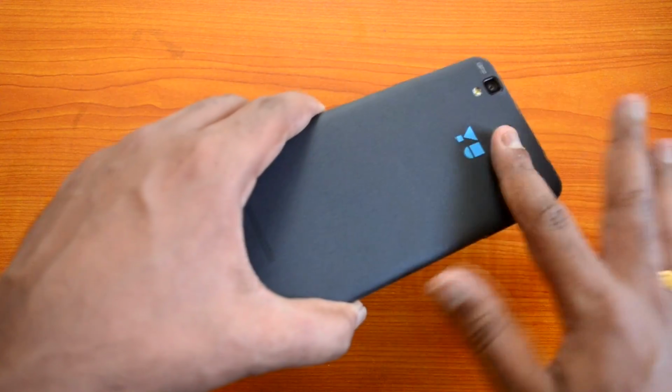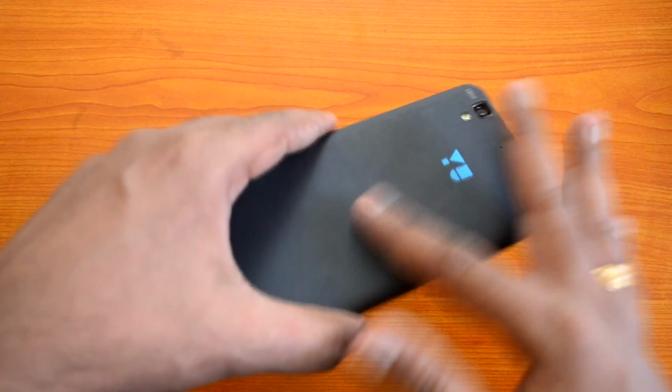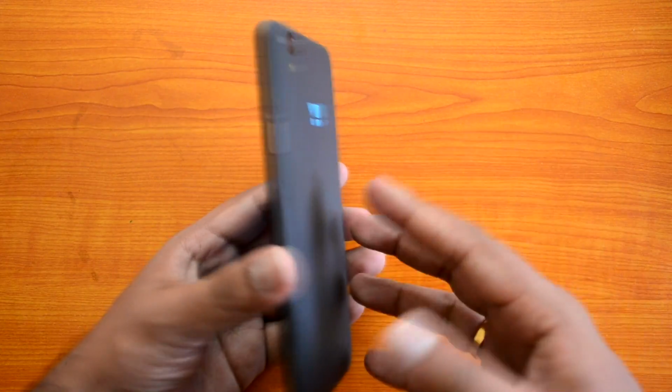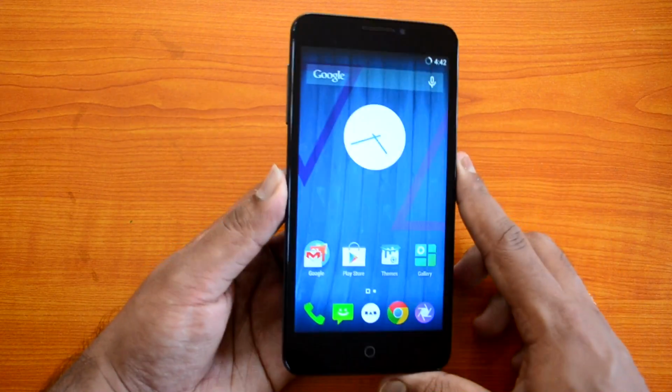And again, the quality of finishing is not liked by a lot of people, because it has a different kind of matte finish, and a lot of users complain that the quality is not that good. So the design again is a pretty standard design. It's not a standout design, but it overall looks pretty good. So that was the YUREKA.